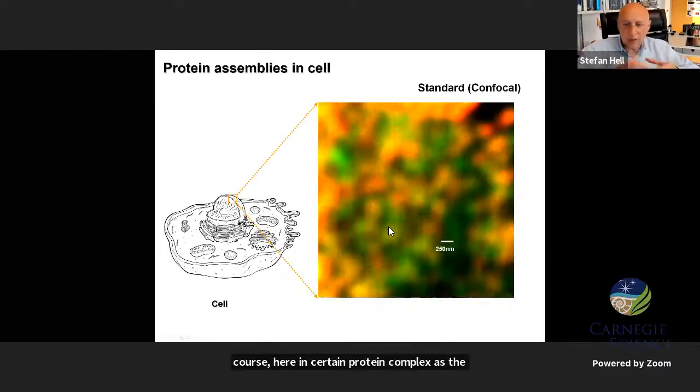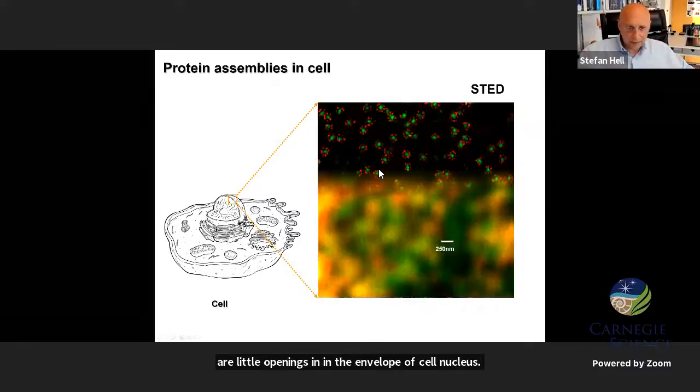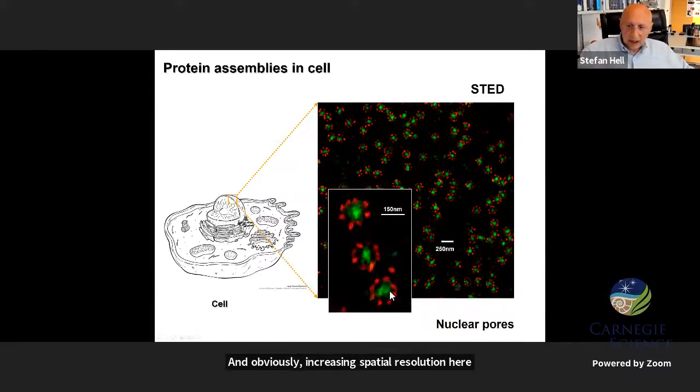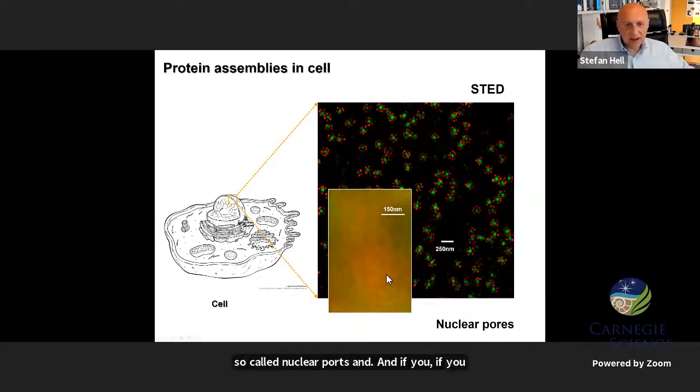These are little openings in the envelope of a cell nucleus. This is before and this is after. And obviously, the increase of spatial resolution here, roughly by a factor of 10, is quite apparent. It's very nice to see this 8-fold symmetry in the so-called nuclear pores. And if you compare it with the standard resolution at that time, you see nothing here.